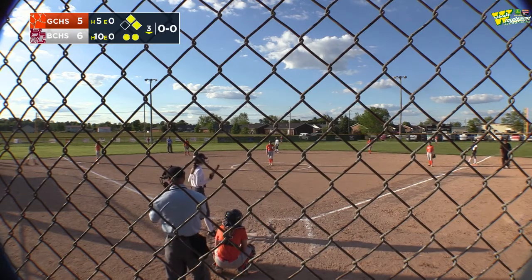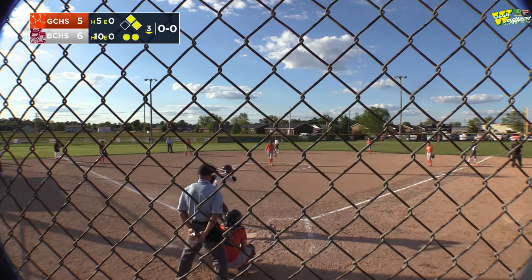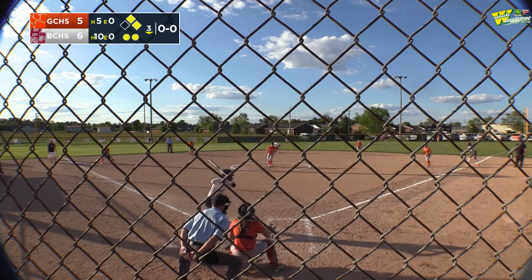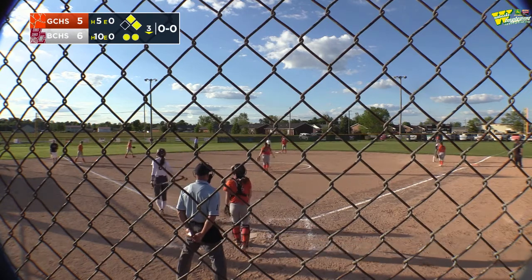Raylan Atkinson staying at second. I think it's Olivia Dennis on second. Oh, apologies there. That's okay. Oh, yeah, Raylan hit the pop fly. It's not Cameron. So Chloe Peterson's going to be back up to bat.